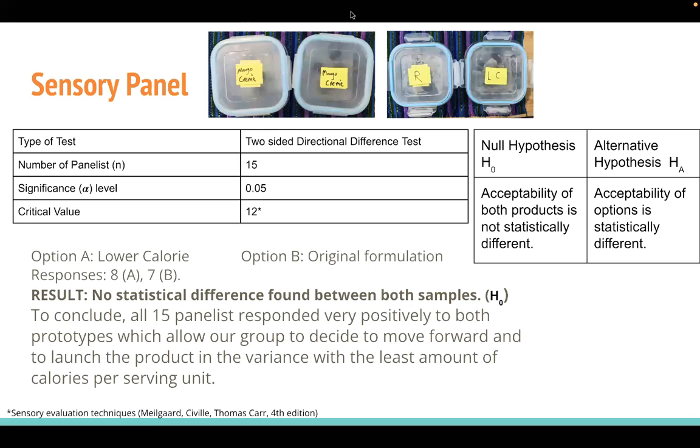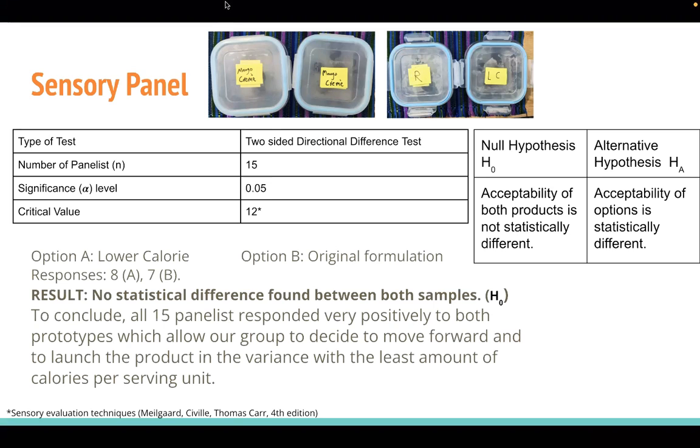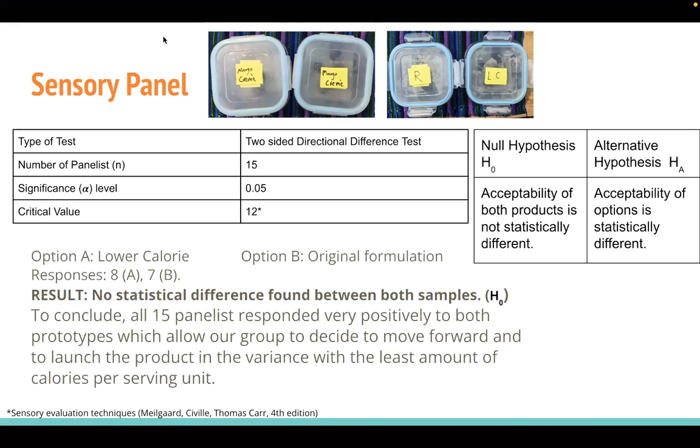So we made one batch of the low calorie version, and then we made one of the regular. And then we asked the panelists which one was preferred by each of them. We had 15 panelists, and according to the two-sided directional difference test table that we used to evaluate statistically if there was any difference or not, with a significance level of 0.05, the value was 12, and the number was not high enough to be able to conclude that there was any statistical difference between them. So we could conclude that there was no statistical difference between the products, and they were both equally acceptable. So we could move forward with the low-calorie version without hesitance, and the product will not be any less accepted than the regular one.